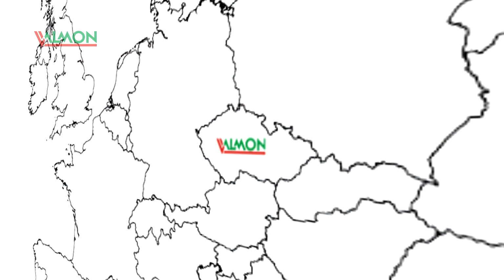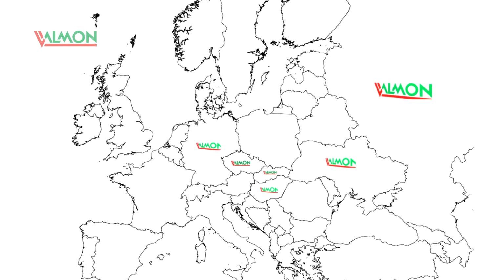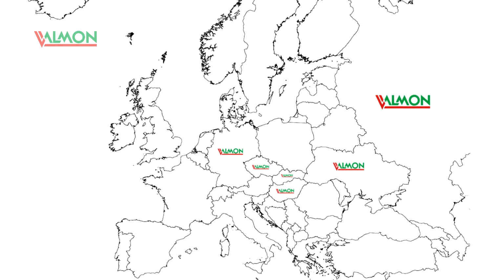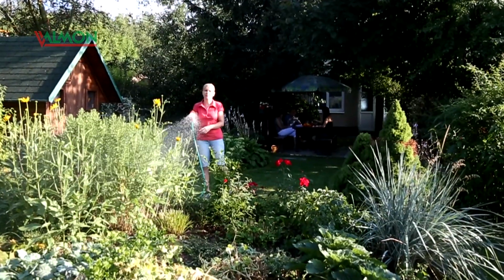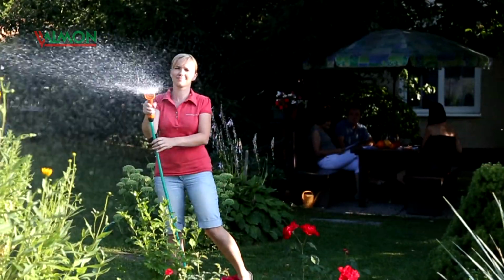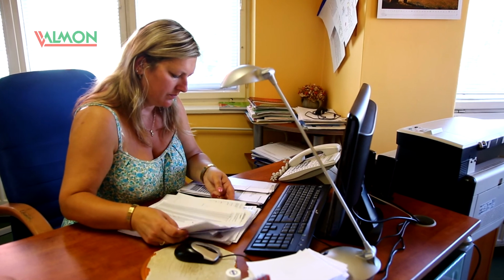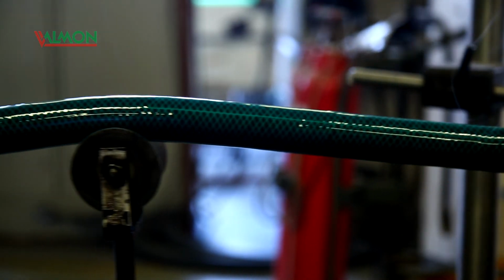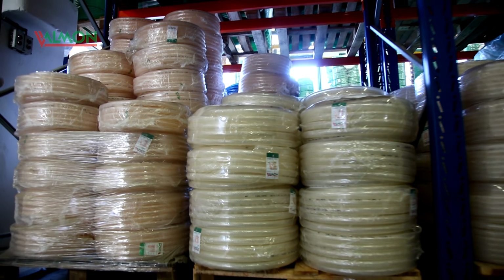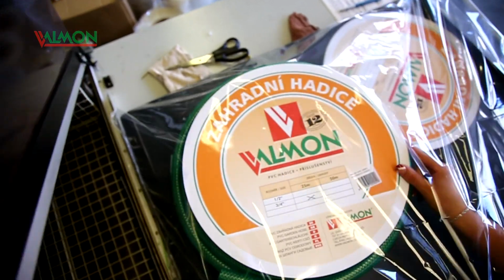VALMON is undoubtedly the leader of the hose market in the Czech Republic and Slovakia, and it also exports to some countries in the EU such as Hungary and Germany, and also to Russia and Ukraine. VALMON has always cared a lot about the high quality of its products and about customer satisfaction. It has its own visions of the future, and it doesn't want to stagnate, so it's developing tubes made from noble plastics such as polyurethane, polyethylene, polyamide, and silicone. We will therefore remain an irreplaceable manufacturer on the hose market.